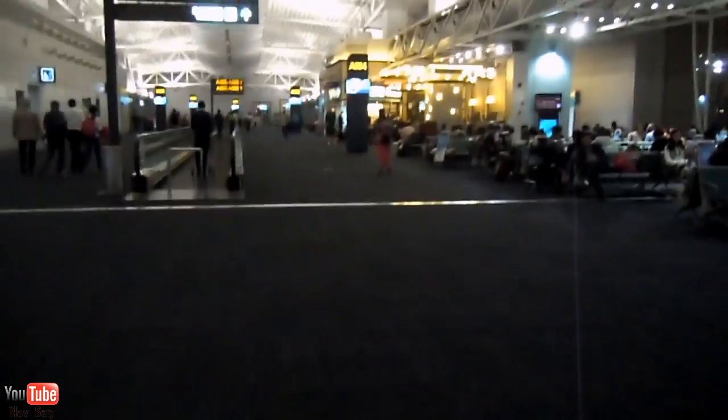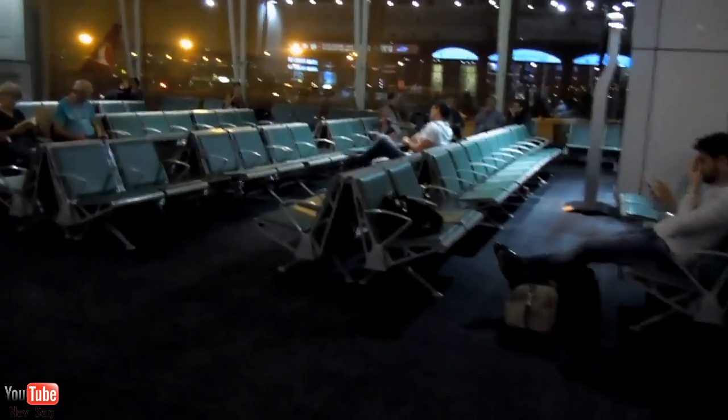That's the good thing about the A330, I think I'm on. They've got USB ports on the plane, so you can always charge your phone or your tablet there. Right, so that's about it.